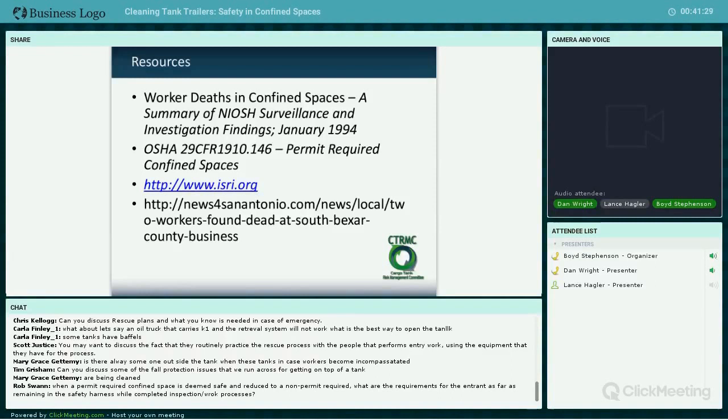I can't really answer that because from my experience, we don't go inside of there without a permit. So we're not going to downgrade an entry to a non-permit required entry. So that's a technical thing that I'm not really sure of. A very good question. Wish I could answer it, but I don't know that answer.